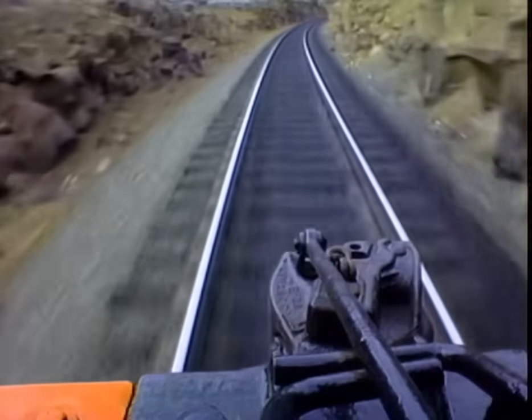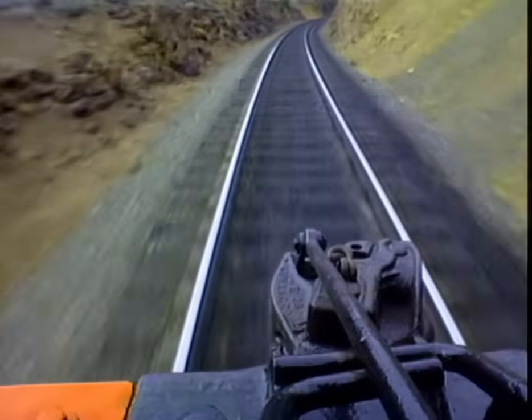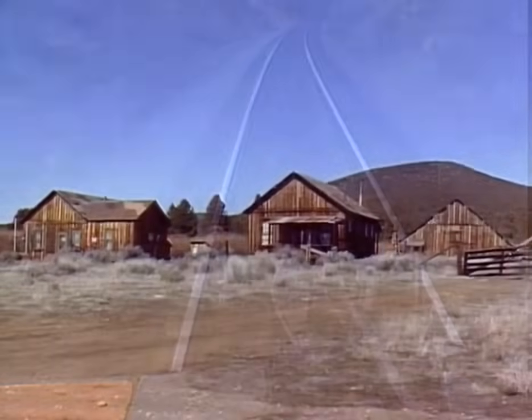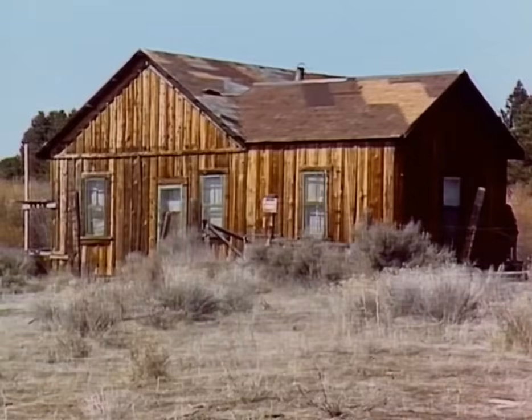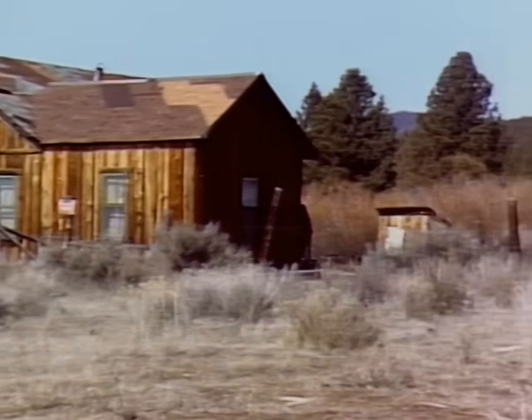The grade rose sharply as we climbed toward Grass Lake. These old buildings, seemingly lifeless in their silent repose, were all that remained of a place called Bray.